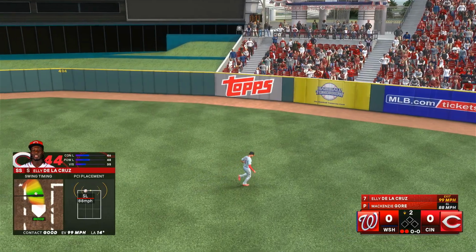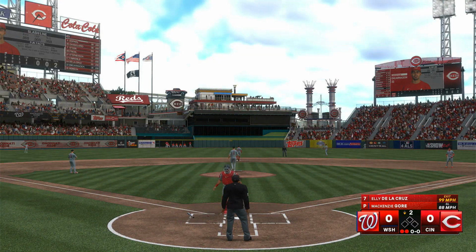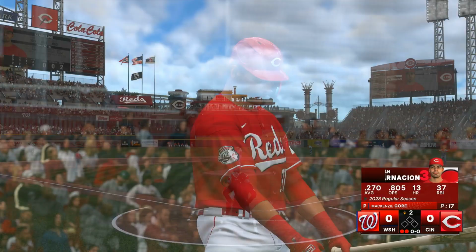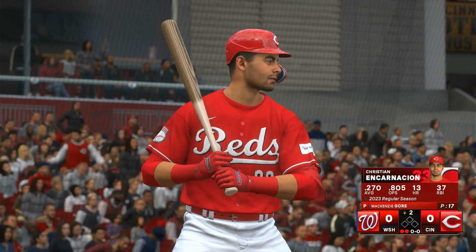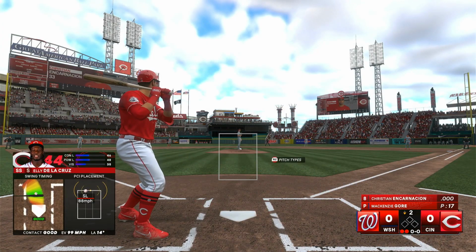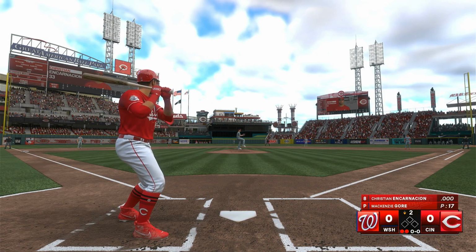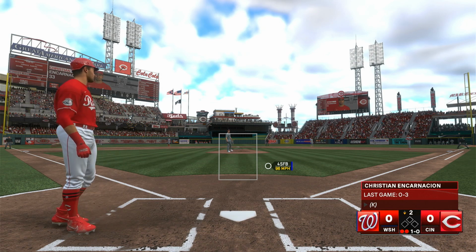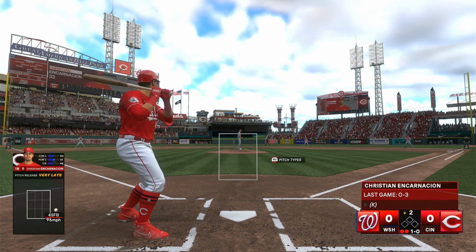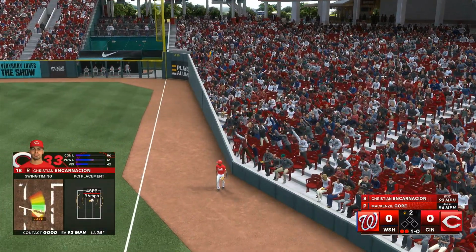No trouble here. Puts it away for the out. Out number 2. And here's the first baseman, Christian Encarnacion-Strand. And the first pitch misses for ball 1. 1-0. That one found hard the other way.